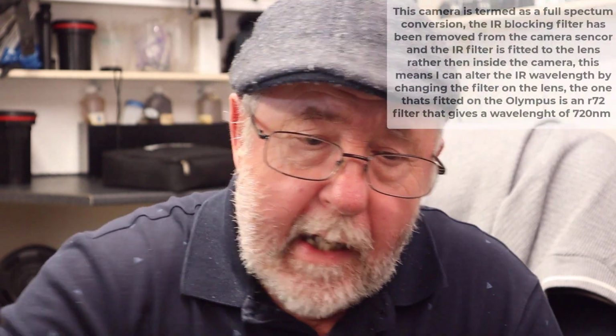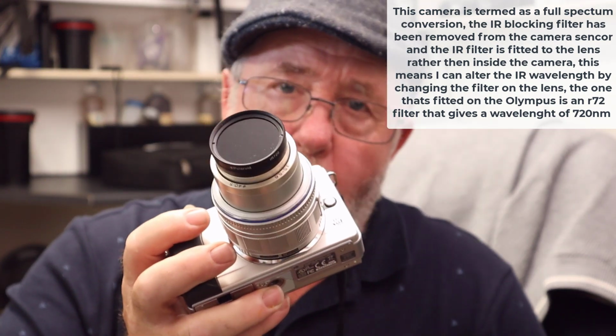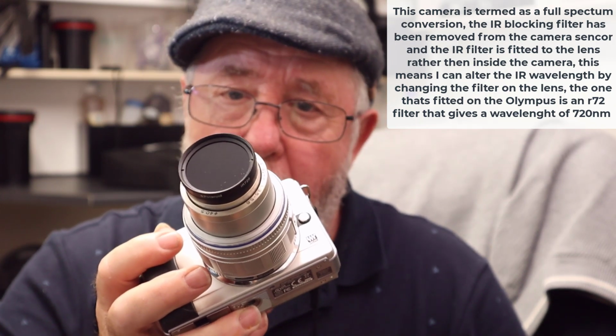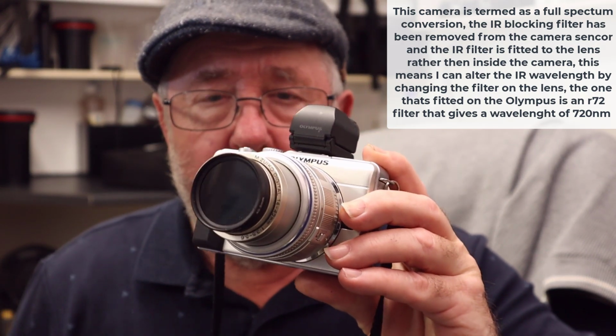You can still take pictures in lower light, although I have to say that the brighter the light, the better the effect. Now the Olympus EPL-1 camera worked flawlessly. This camera's been converted and it shoots a wavelength of 720 nm, that's nanometers, that's how it's measured. It's a wavelength that I like, it's not too pronounced. You can get stronger effects, but I quite like this.